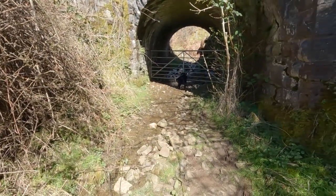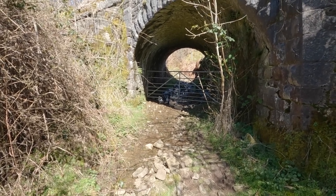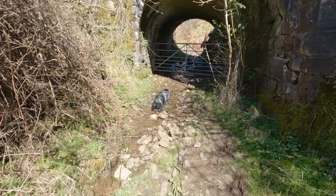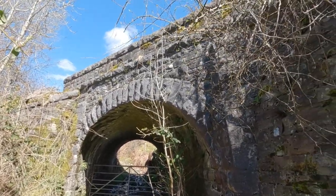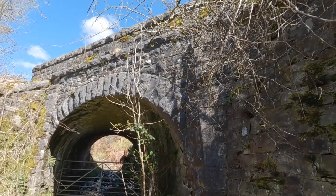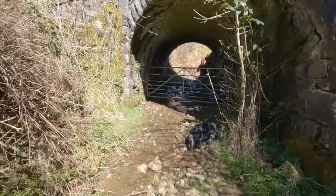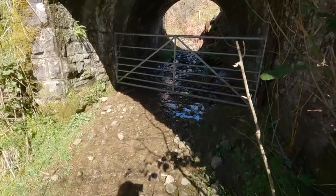George, have a little paddle in the water and a little bit of a drink. You thirsty, boy? And this is a tunnel, and above us is the Brecon Mountain Railway, and the main station is called Pant, which is a couple of miles behind us. So we're going to go through this little bit of tunnel and carry on through.